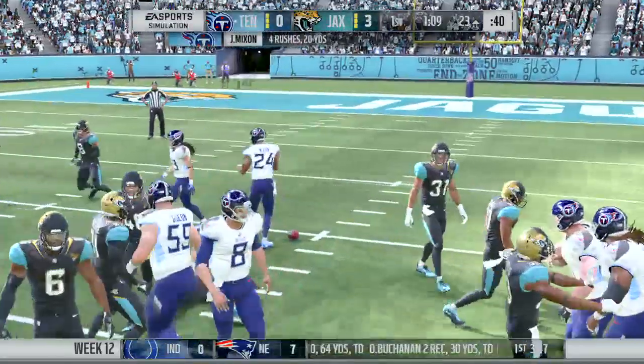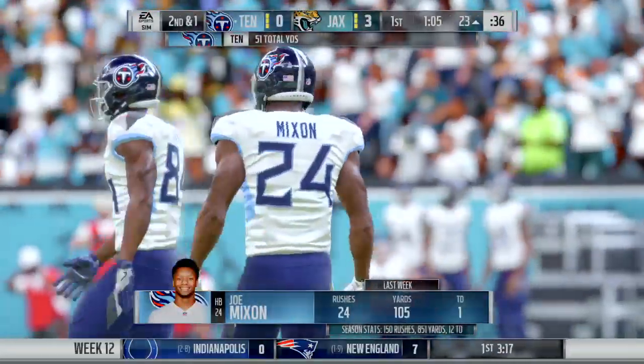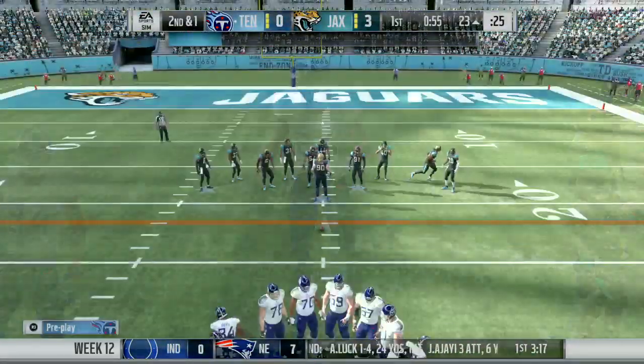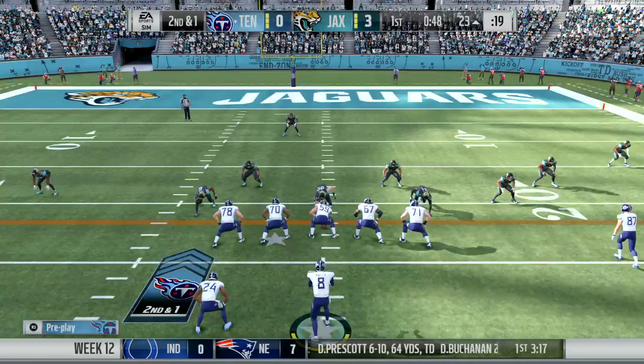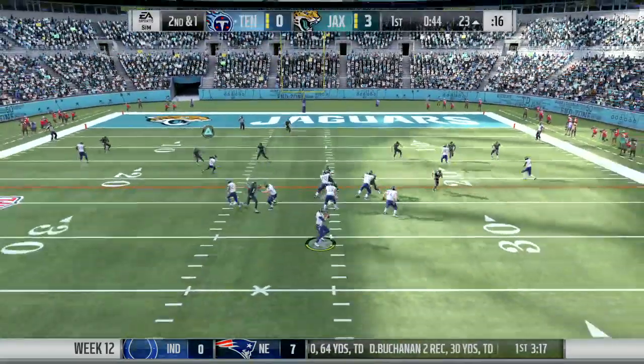He's so good at that, isn't he? I think he knew right away that he wasn't going to get to his primary guy. I think he read that as soon as he got to the line of scrimmage, knew where the pressure was going to come from, and said, I know how to beat that, and that's what he did. The numbers for Mixon last week: 24 carries, 5 yards past 100, and a touchdown.